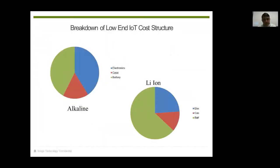Now, cost is also very instrumental to some of the points that I'm going to make later on in the presentation, because power consumption cuts two different ways. I use two different examples in this slide. One example is an alkaline battery, which is non-rechargeable in this particular case, and lithium ion, which is rechargeable. When we look at the battery cost, it is a very substantial part of the cost of an IoT device, a mobile IoT device.